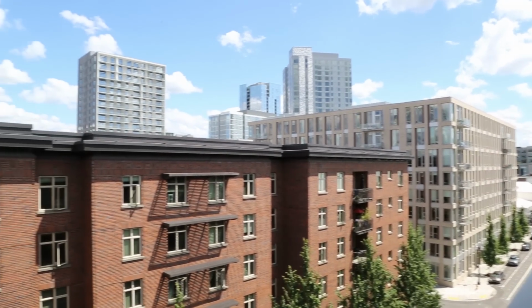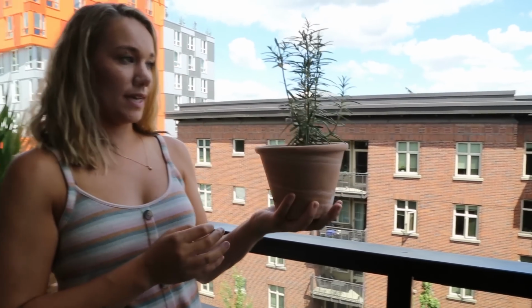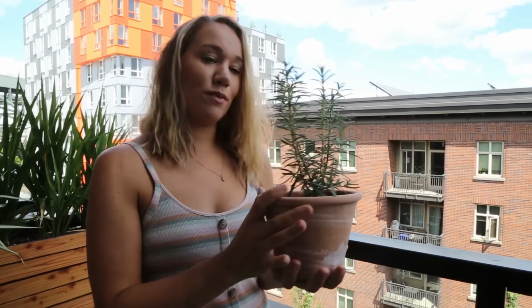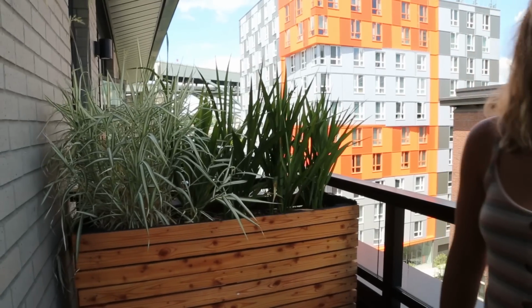We also have started a very tiny herb garden. We have this little rosemary plant, and I think the thing we're most excited about having somewhere to live was being able to have plants, because when we were traveling in our van, we couldn't really have real plants. We actually made rosemary potatoes last night with this. It's really good. We'll eventually have more herbs, but that's all we got for now.